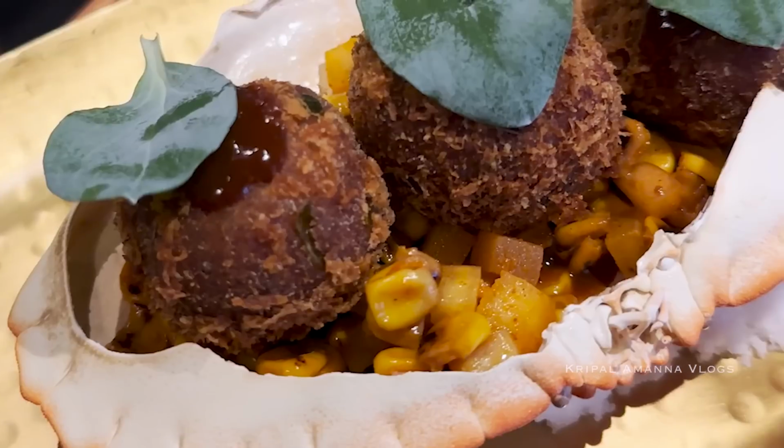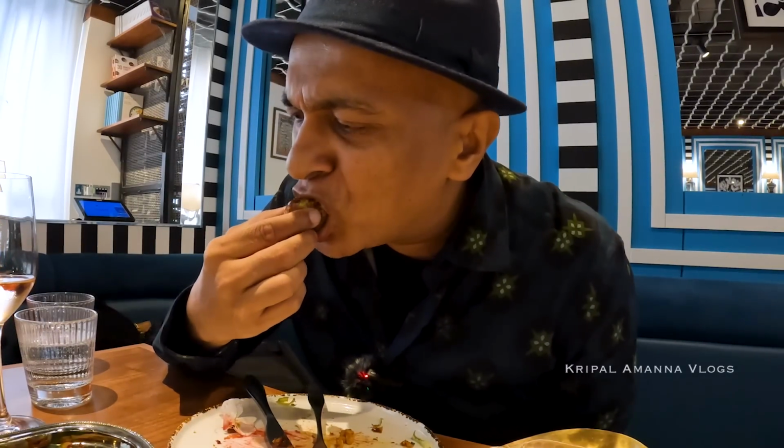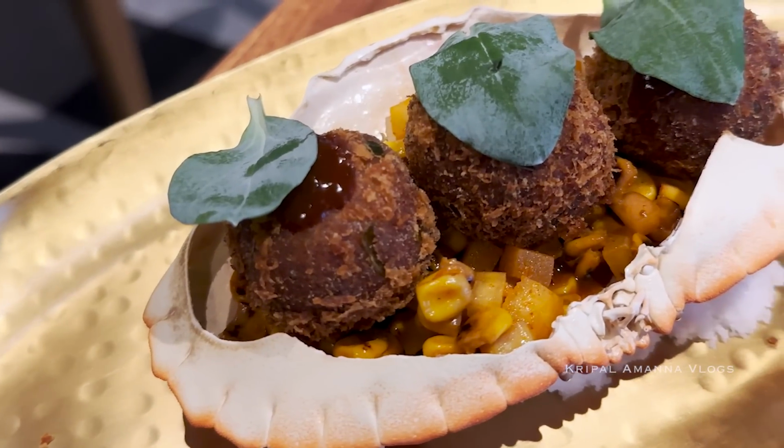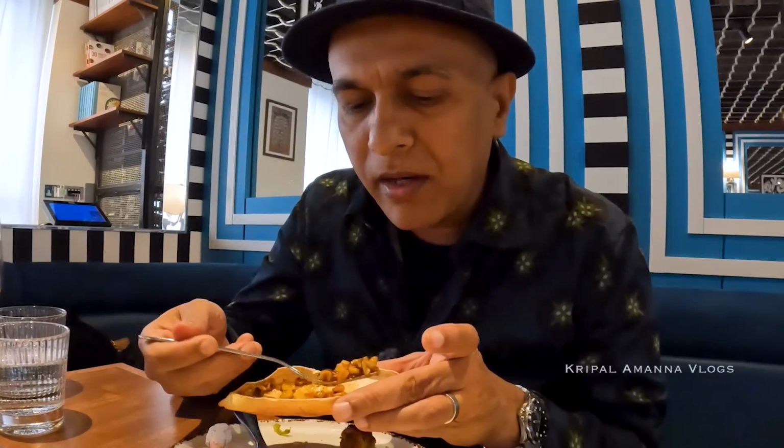The lovely corn chaat sort of a preparation that it sits on. Very crunchy at first bite and then soft within. Now as I'm tasting the second crab bonda, I can certainly feel the saline sweetness of the crab more than the potato, more than the flavor of the curry leaf. So because the crab is soft, I think that corn chaat provides for a nice pop in terms of its texture.